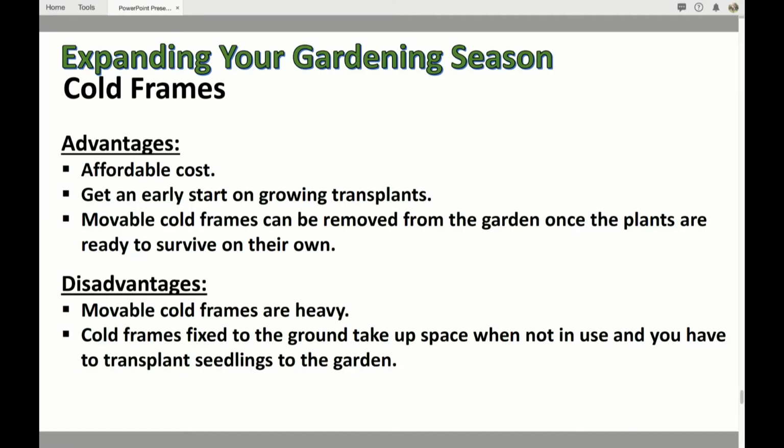They're very affordable, and generally, if you have the movable ones especially, those are the best because you can start your plants here, and when these little guys are ready to go, you can pick your cold frame up and move it over and start a second group of plants. And so that's very handy. However, they can be very heavy, so that could be a disadvantage for you. And when they're not in use, they take up a lot of extra space.